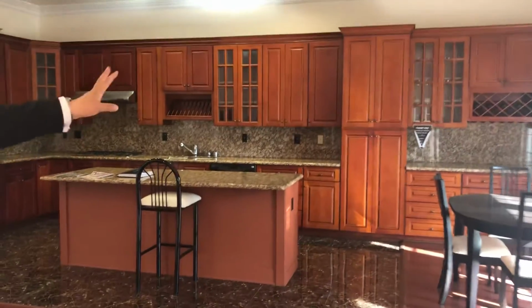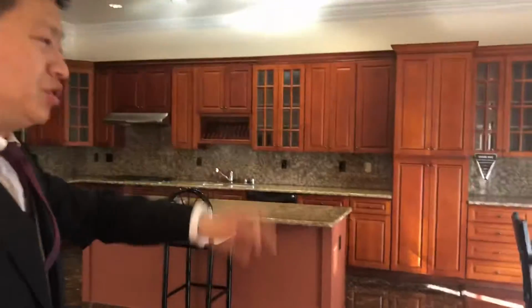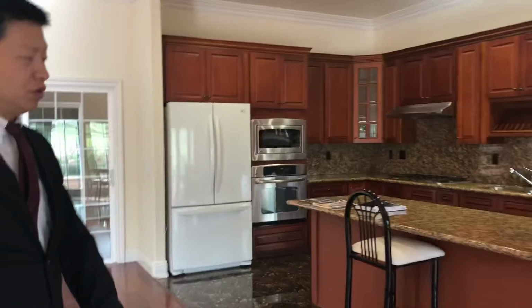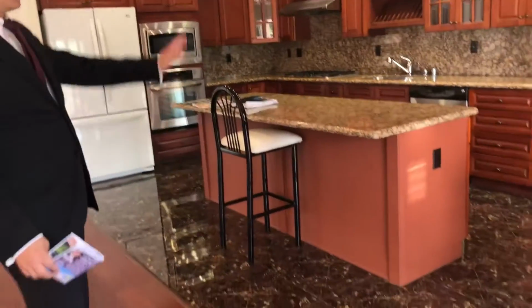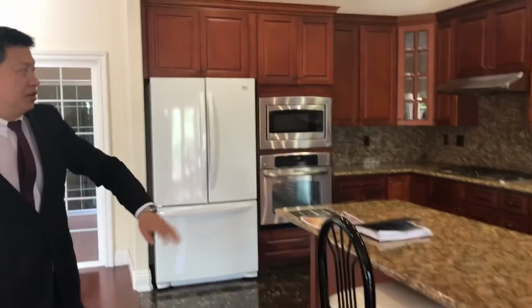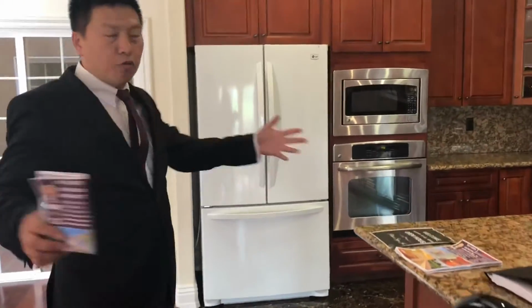As you can see, everything is new. The home has rarely been lived in, so the condition is very good. You know, wood floor, laminate floors, countertop, and the stainless steel appliances. So very functional, very open floor plan. Okay, now let's go upstairs.